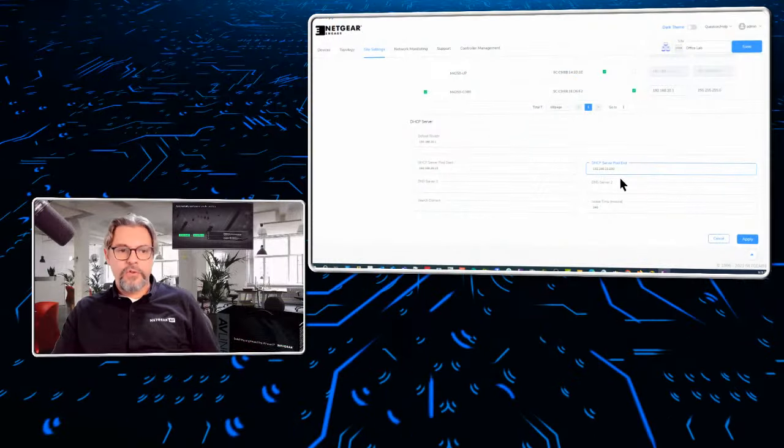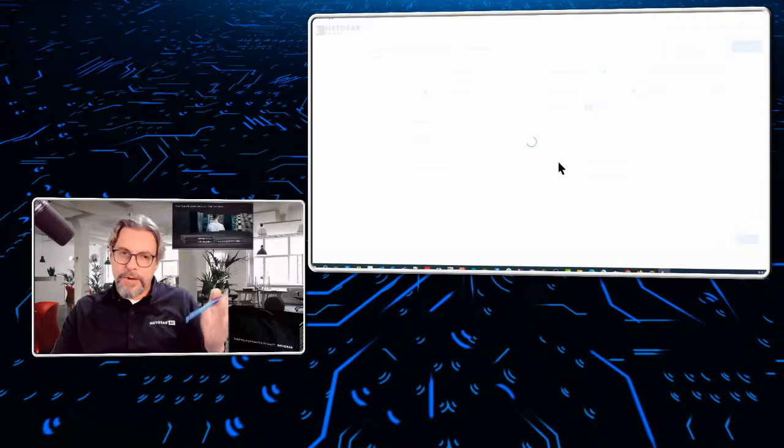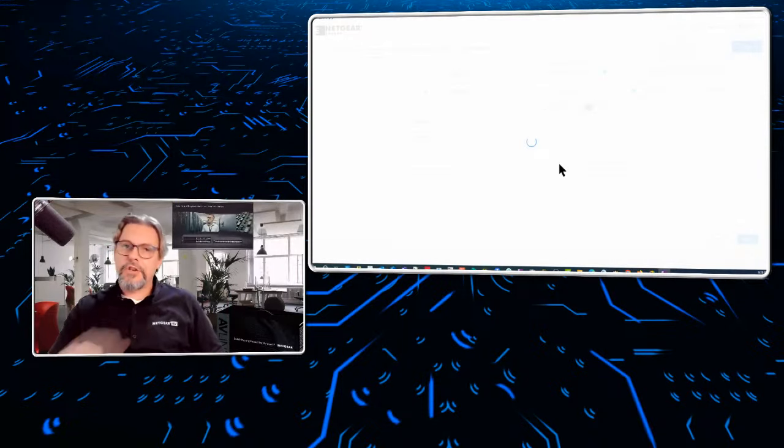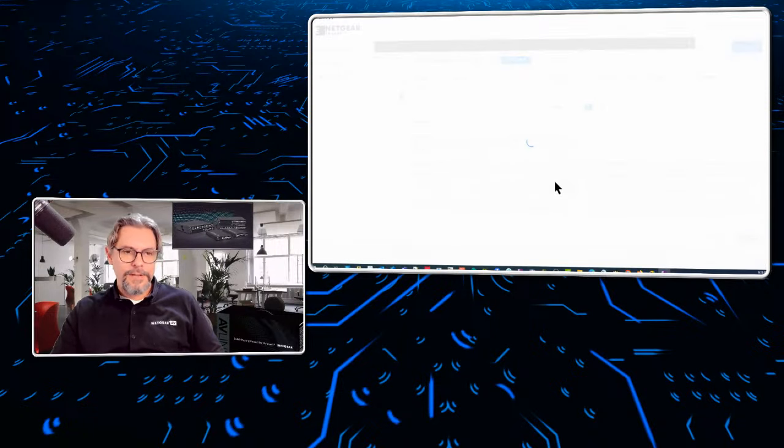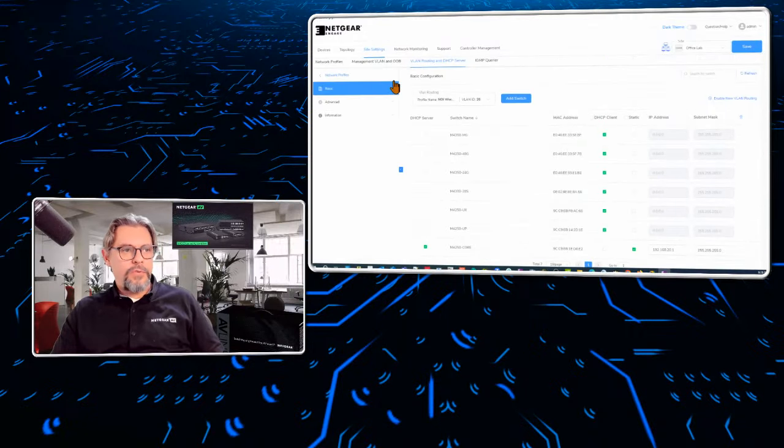So we say that the DHCP server is from 10 to 100, all right? So we apply, no DNS, no internet. We know that. You need DNSs, right, if you want to have internet connectivity on that VLAN. So all the configuration is pushed to the switches. It's going to take another few more seconds. But yes, Gary, now it's all set, all right, the VLAN 20.